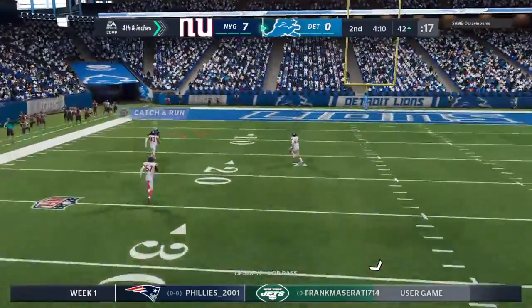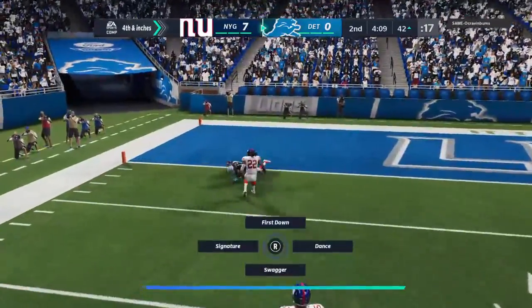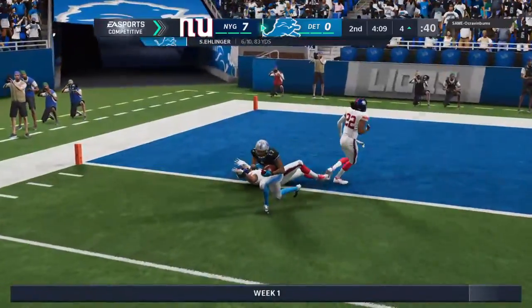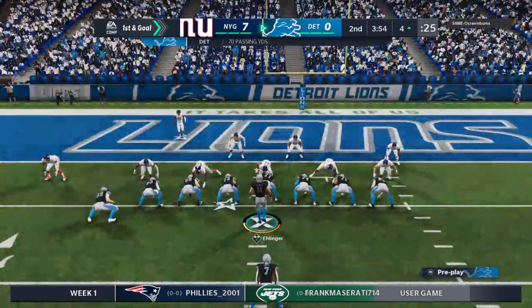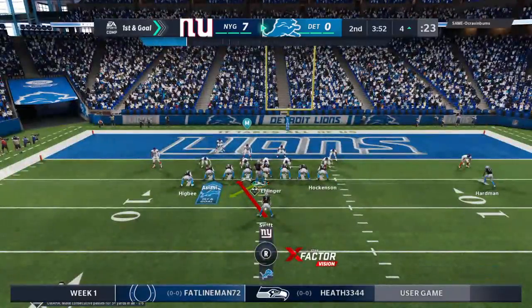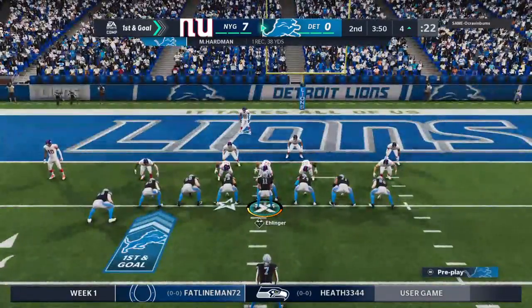Taking a deep shot here for Hardman. And this is, oh my goodness, he pulled it in one-handed. Wow, 1st and goal, and defensively all they can do is shake their heads. Not only did they allow the conversion, but a big play as well.